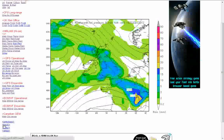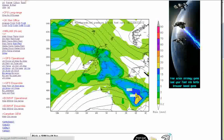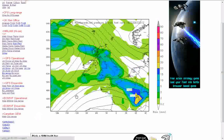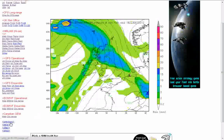Then as we get through Saturday afternoon, the rain spreads its way eastwards. Again, it becomes heavy at times. But again, look at this flow. This is a southeasterly flow through Scotland. So again, these southern parts of Scotland, any precipitation that comes in is going to be falling as snow. Down to the south, much warmer. Across Scotland, it's cold.